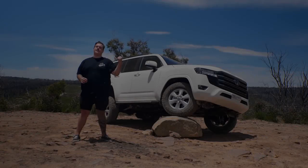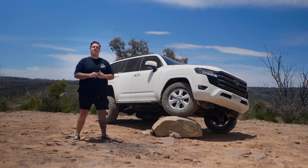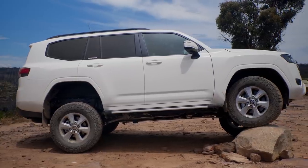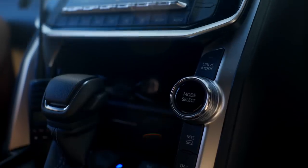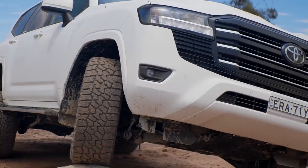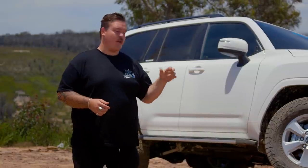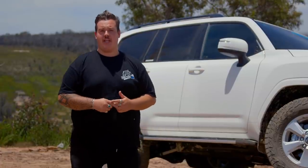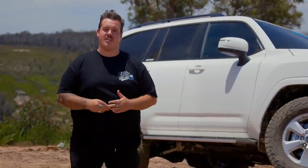This particular spec of 300 series is the GXL, and there are a few features that set it aside from the lower spec, the GX. Those are 18-inch wheels, bigger brakes, a better infotainment system inside the vehicle, and even the front factory-fitted LED fog lights. Now this car, as it sits here with these tyres and a full tank of fuel with no people inside it, is 2,500 kilos with a GVM of 3,280 kilos.